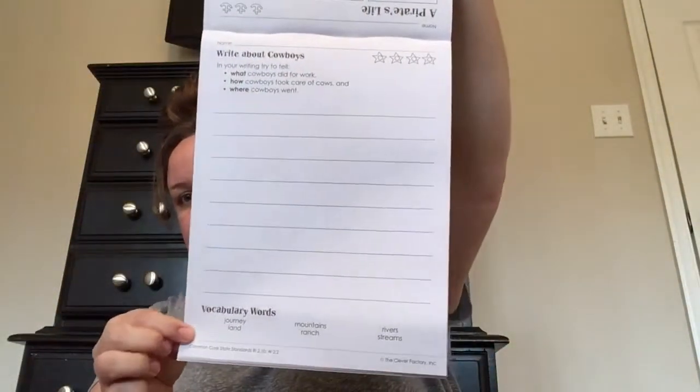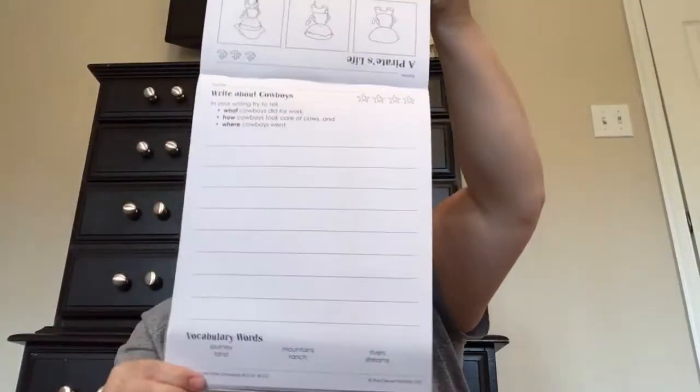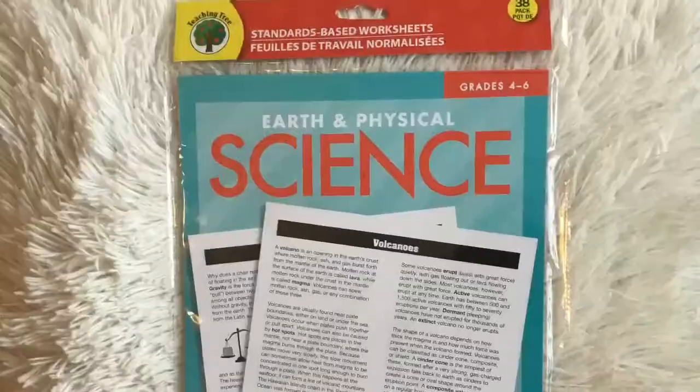And then, okay, this one I like, write about cowboys. Okay, this one's got some words down on the bottom, and you have to include those words right here when you write about cowboys. So I like that one. That one's pretty good. So seems good to me. I mean, it's $1 and it's great to be able to have different things to choose from.